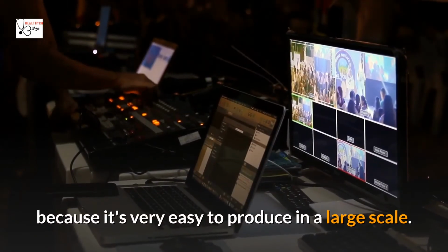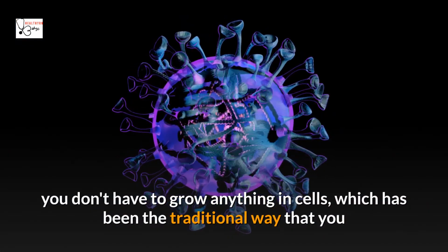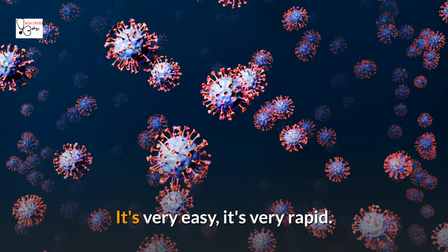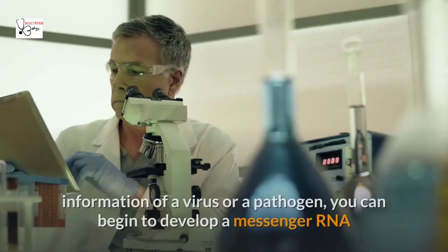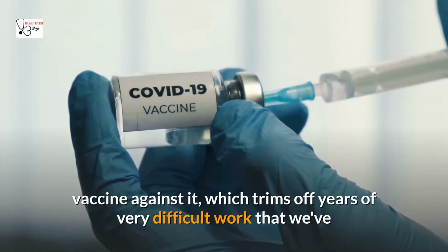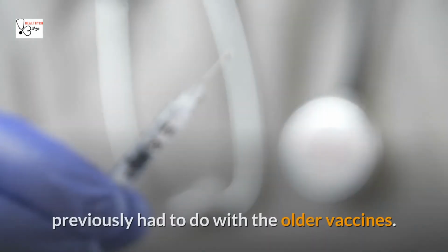Because it's very easy to produce on a large scale. Because it's synthetic. You don't have to grow anything in cells, which has been the traditional way that you produce vaccines. It's very easy, it's very rapid. As soon as you have the genetic information of a virus or a pathogen, you can begin to develop a messenger RNA vaccine against it, which trims off years of very difficult work that we previously had to do with the older vaccines.